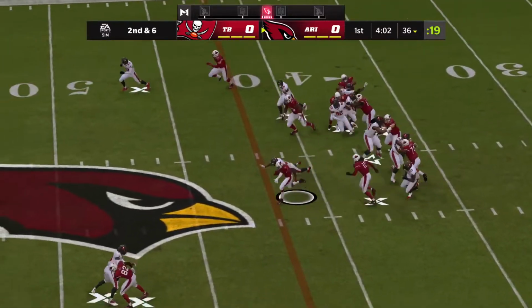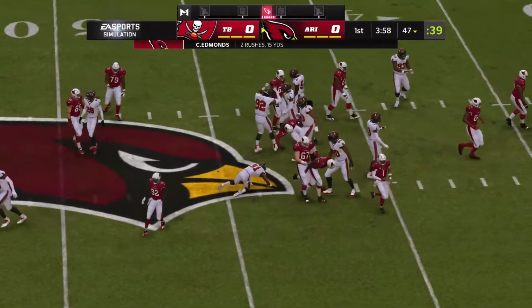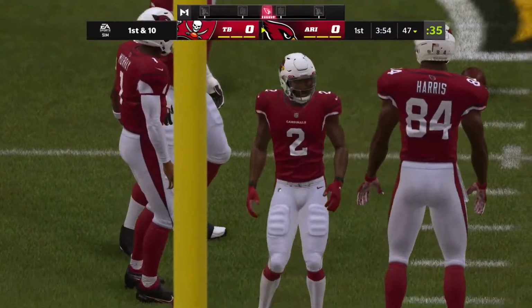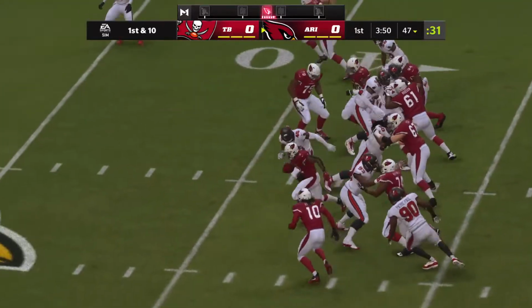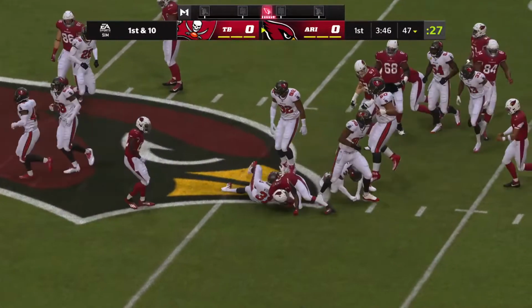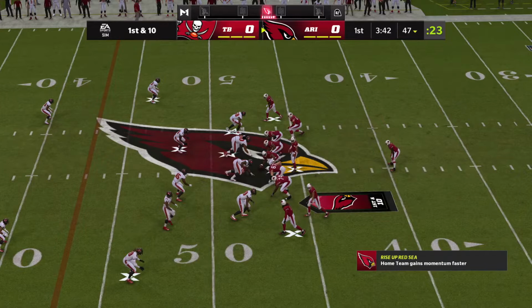Now a give to Edmonds. And able to get this one across the 45 before he's brought down. How best to describe that one? I'd say right down Broadway on that run. Straight ahead running. I think that might be something we see a lot of between the tackles today. Well, he's enjoying things so far here this afternoon. Sees a crease and bursts through it for a solid gain.